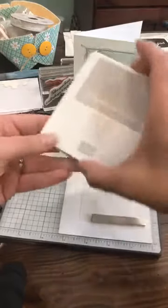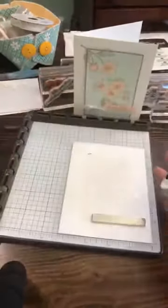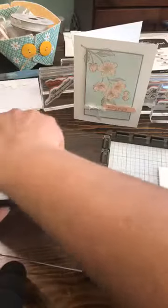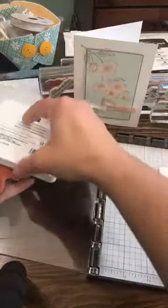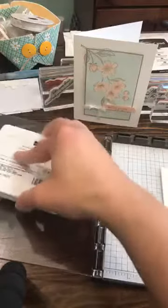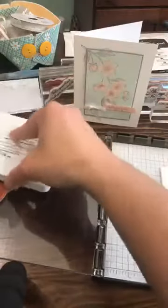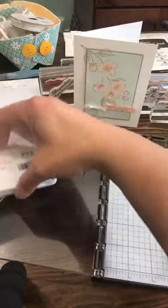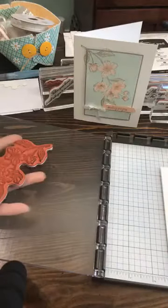I'm going to use, this is such a pretty gray. It's called gray granite. It's a little bit of a brown gray, but I love it. I'm going to ink up, so I'll move this over just to show you, I'm going to ink up my blossoms with this gray granite. I want to make sure the whole thing's covered. Okay, and I'm just lightly tapping.